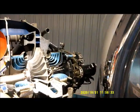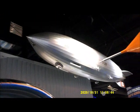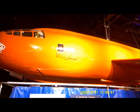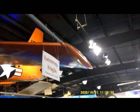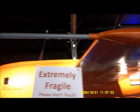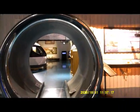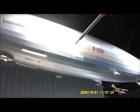Let's go to the inside of one of these. Oh, there's the Hindenburg airship up there. And there's another aircraft. The Bell aircraft called the Glamorous Glennis. Bright orange. Wow. Now we're getting ready to enter. I think we're getting ready to go into the next area. Now this talks about the Hindenburg, and that's what we're looking at up here. This is the Hindenburg.